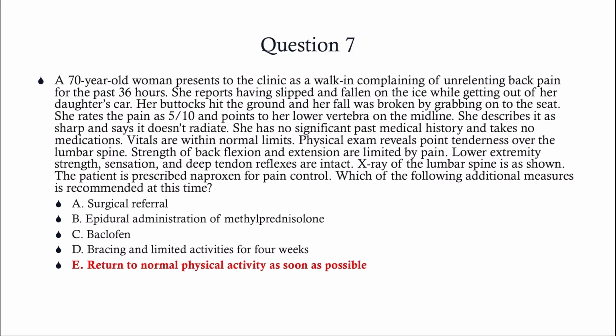So what we tell these patients, take care of your pain, use naproxen. Maybe we can give them something a little stronger like Indocin or something like that. But the most important part of this patient's management is a return to normal physical activity. Why? She is 70. If she's bedridden for 4 weeks because she's in pain and she doesn't get up and move, her muscles are going to atrophy and it's going to be harder for her to get around. So we want her to get around. There is absolutely no worry about this fracture.